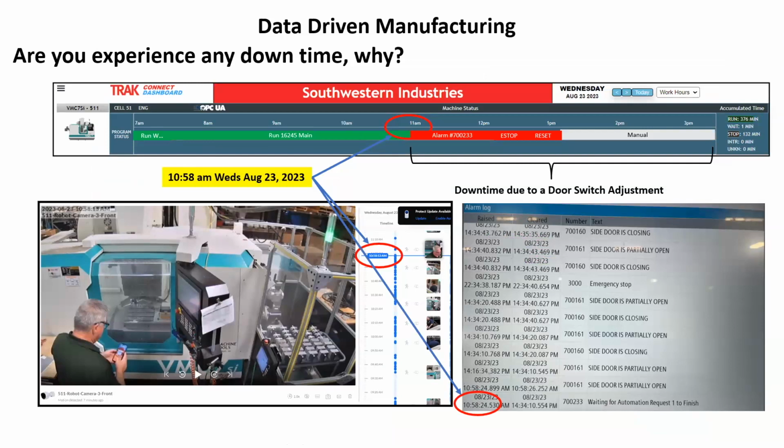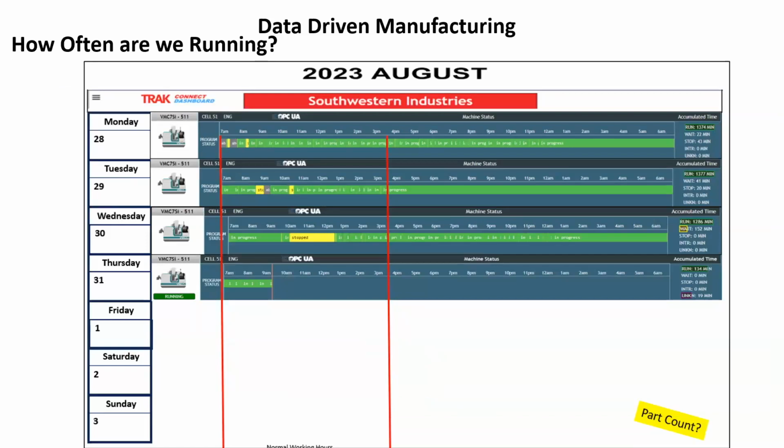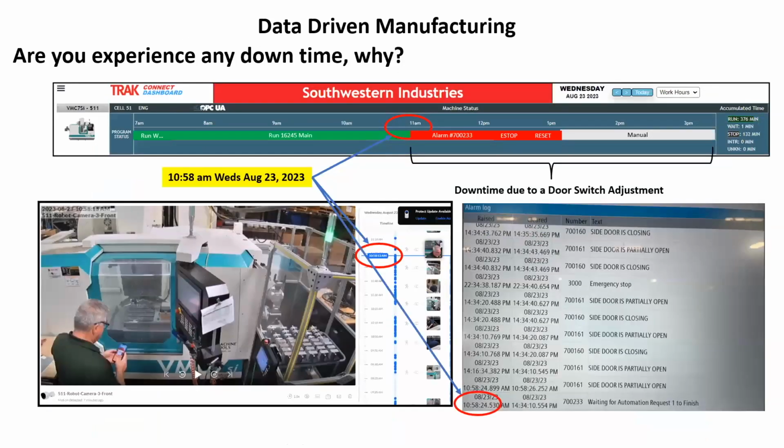What I started doing is envisioning how our dashboard should look. It's a development dashboard, so we're constantly changing it. These are the things that I'm proposing that we do next. Next one is downtime. When you back up here, you really don't get much information about what's going on. So I started looking at my camera feeds and time stamping the camera feed to the alarm log to see what the dashboard should or could look like. If it's green, I'd like to know what program it's running. This particular program is called main. And at 11 o'clock, it got this particular alarm.